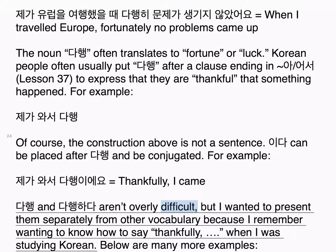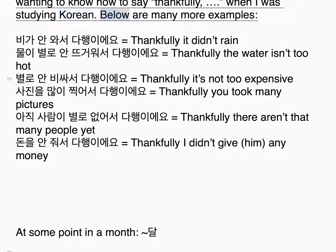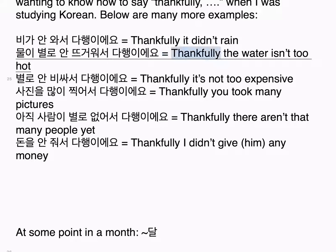다행 and 다행하다 aren't overly difficult, but I wanted to present them separately from other vocabulary because I remember wanting to know how to say thankfully when I was studying Korean. Below are many more examples. 비가 안 와서 다행이에요. Thankfully it didn't rain. 물이 별로 안 뜨거워서 다행이에요. Thankfully the water isn't too hot. 별로 안 비싸서 다행이에요. Thankfully it's not too expensive. 사진을 많이 찍어서 다행이에요. Thankfully you took many pictures. 아직 사람이 별로 없어서 다행이에요. Thankfully there aren't that many people yet. 돈을 안 줘서 다행이에요. Thankfully I didn't give him any money.